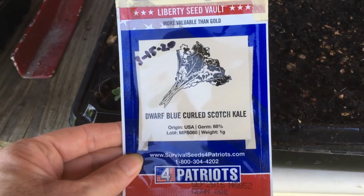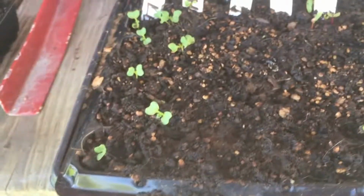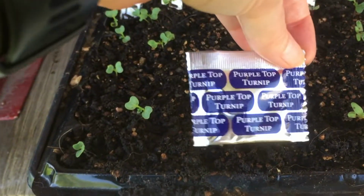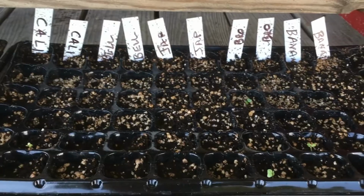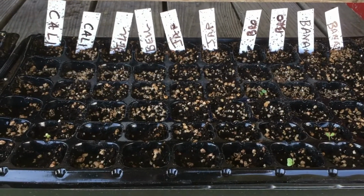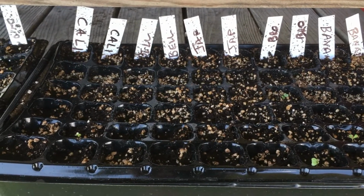So if you're going to get some survival seeds, you probably need to go with this company here and not get these little packs here that I got from Amazon. So to test my theory a second time, I went ahead last weekend and planted more of the cauliflower from the Amazon seeds. And you can see something is coming up here.